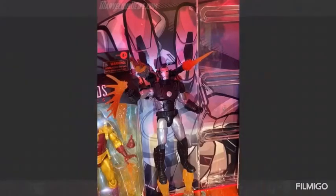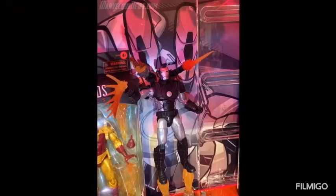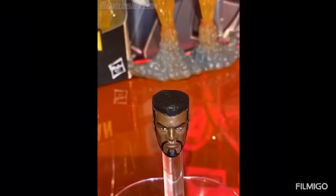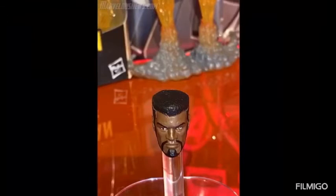I think he looks very good. Comes with many effect pieces. I think he comes with the same bottom blasting off effect piece that Iron Man 2020 comes with, but then he comes with many weapons and other effect pieces, as well as this alternate head sculpt for James Rhodes, and this looks just like he did in the classic Iron Man cartoon, so I like that.